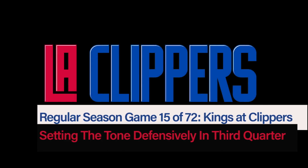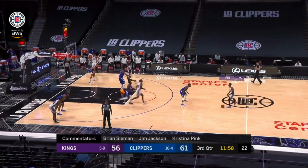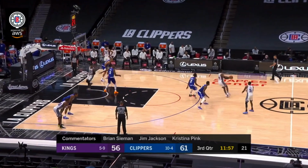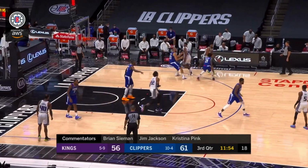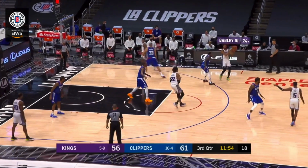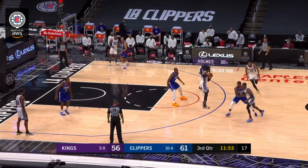In this video, we're going to look at the fantastic defense the Clippers played in Wednesday's third quarter. Nicholas Batum has been such a great addition for the Clippers, not just offensively, but defensively, and he allows them to play this switching style of defense as we see here on this first play. He switches on to Buddy Hield, and this actually starts the action that allows the Clippers to get a stop.